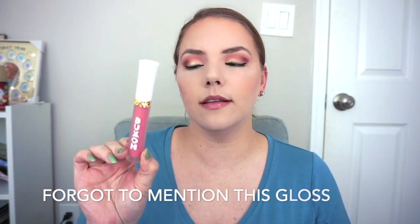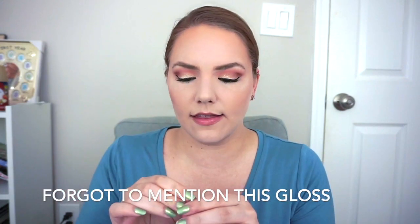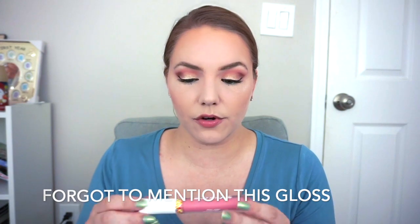I mean, all of these glosses have great shine to them, but the Tower 28 are so shiny, so affordable for a brand that's carried, I should say, at Sephora. Love them so much. This is a limited edition Buxom Lip Cream from this ice cream collection, and the color is Strawberry White Sangria. This is so pretty, a really nice warm pink. This is not too white based because I can wear it on its own.